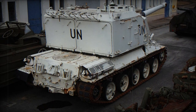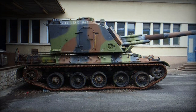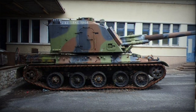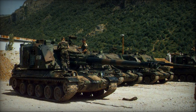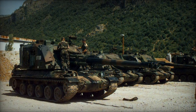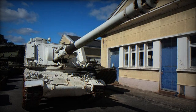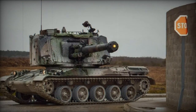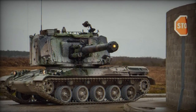Operated by a crew of 4, including a commander, gunner, loader, and driver, the self-propelled howitzer is constructed upon the hull of the AMX-30 main battle tank. Power is supplied by a Hispano-Suiza HS-110 multi-fuel diesel engine with a power output of 720 horsepower. Despite its weight exceeding that of the AMX-30 tank, the AU-F1 GCT maintains comparable mobility.